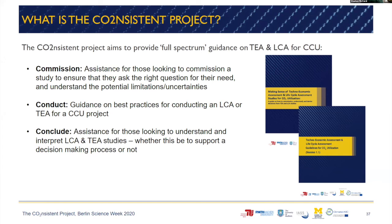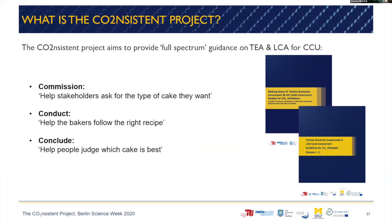their time. And to take it back to our example, what we really help people do is ask for the type of cake they want. We help the bakers follow the right recipe and help people judge which cake is best.